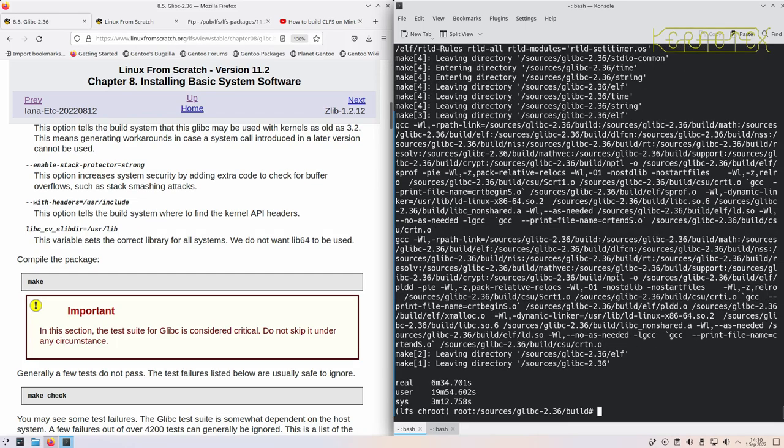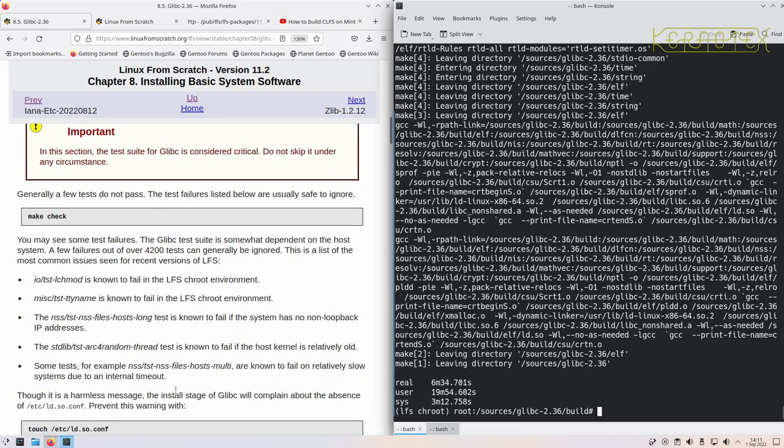Okay, so that only took 6.5 minutes. So it looks like the SBUs do include the testing. So let's run that now.